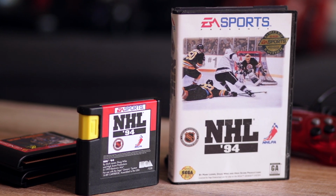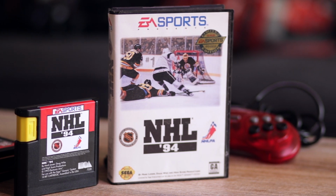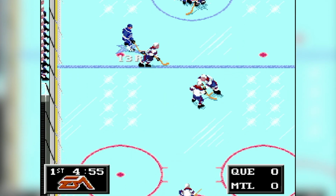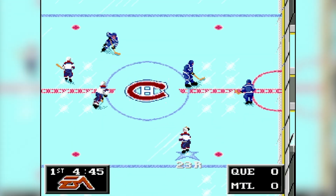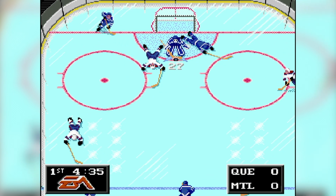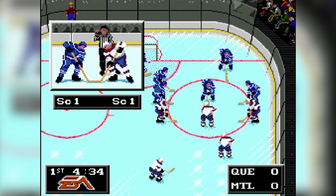Okay, another classic incoming, NHL 94. The blue ice, the arcade style gameplay, this game is so good. It's so smooth and fast, and these old EA cartridges look sick. Playing this game with friends is still a blast. It is more arcade feeling, which is a big change from all the modern sports sims, but if you're feeling nostalgic, this is a great game to go back and play. Plus, it's got a bunch of teams from the NHL that are no longer part of it, so it's kind of a cool trip down memory lane.